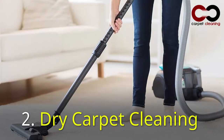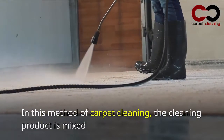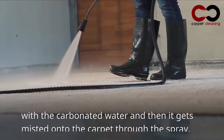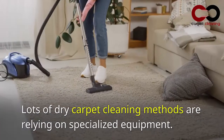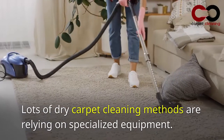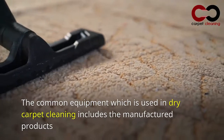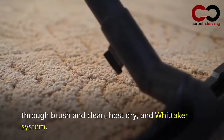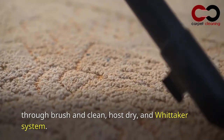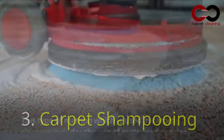2. Dry carpet cleaning. In this method of carpet cleaning, the cleaning product is mixed with the carbonated water and then it gets misted onto the carpet through the spray. Lots of dry carpet cleaning methods are relying on specialized equipment. The common equipment which is used in dry carpet cleaning includes the manufactured products through Brush and Clean, Hose Dry, and Whittaker system. 3. Carpet shampooing.